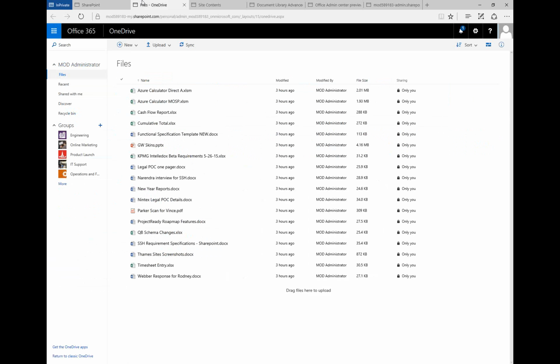The next thing to look at is OneDrive for Business. So again, you've got the really nice clean layout. They've moved the search up at the top left, so you can just start typing something and you get real-time search results coming back from the document library. And also a highlight of groups.